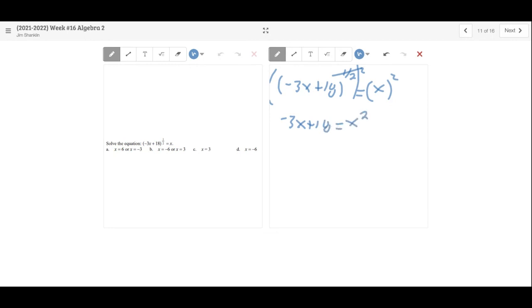What type of problem do I have? It's quadratic. So that means I'm going to bring everything over. So this side's going to be 0 is equal to x squared plus 3x minus 18. Now I factor. The two numbers give me negative 6 and positive 3? No, positive 6. So x plus 6, x minus 3. So I get negative 6 and positive 3 as my solutions. Now, I definitely would check my answers here.